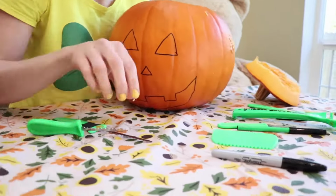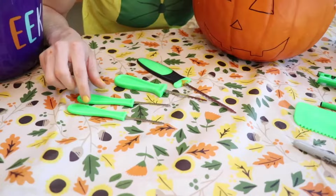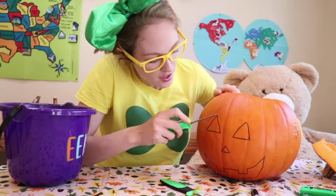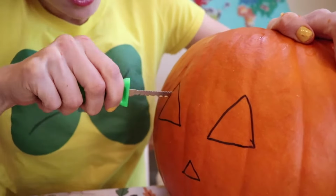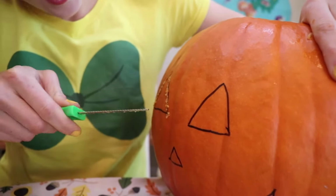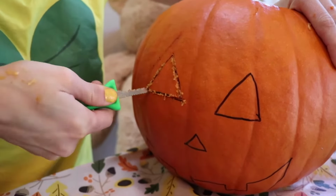All right, you ready to carve? Wow, okay, look at all these different shapes and sizes of saws that I have. I have a real tiny one, a medium one, and a large one. Okay, so now that I have this medium saw, I'm gonna start with the eyes. Okay, you gotta be real strong and make sure an adult is present. Okay, so I'm gonna carve out this triangle eyeball. Whoop. Okay, ready?